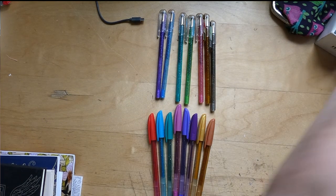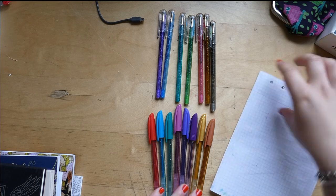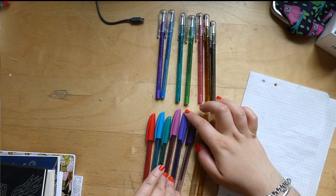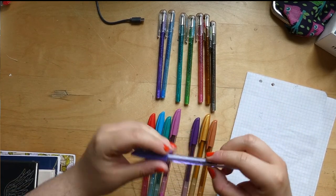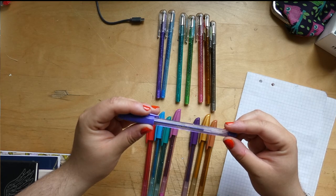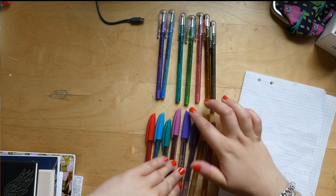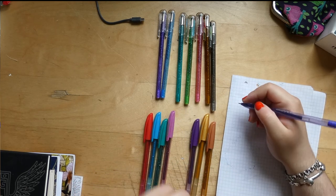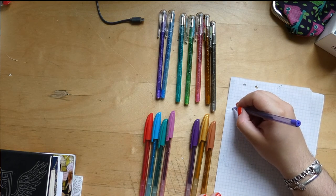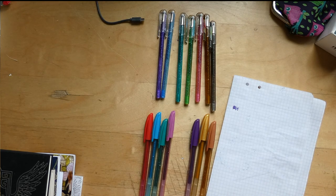Let's see if I can pull out some paper here. These ones I bought last week. They're called Zebra, apparently. Doodler's Glitter. I found them at Academy Bokhandeln, a Swedish bookshop brand. These were bought on Amazon. And these are quite nice. They're really glittery.